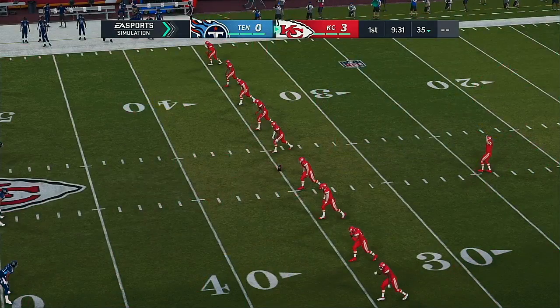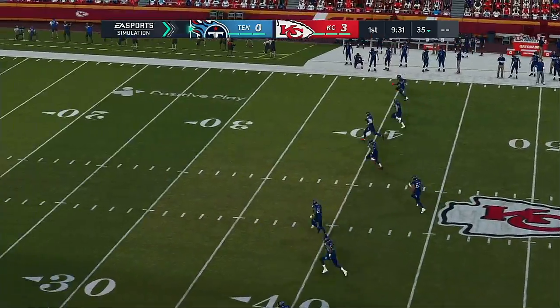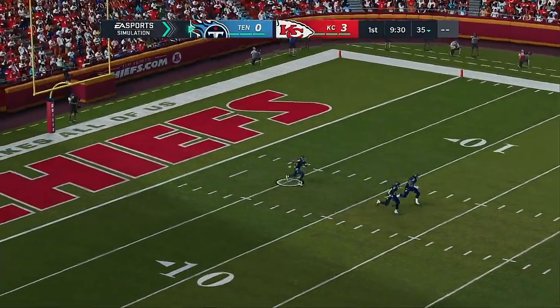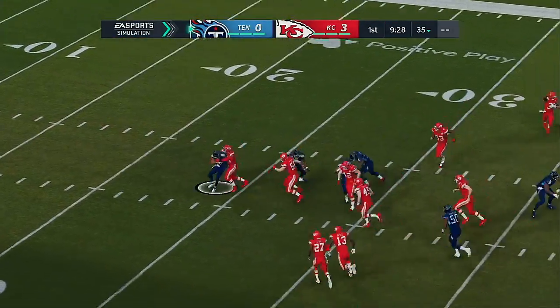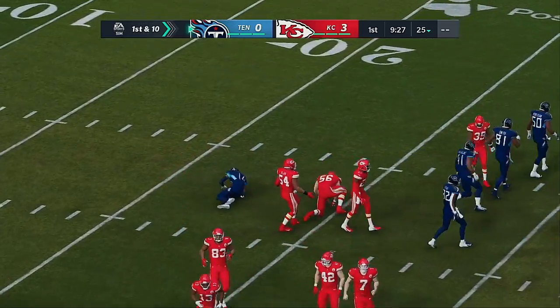I don't want to seem absurd, but Harrison, after the field goal, here's Butker to kick it away. Khalif Raymond now, and he'll be stopped up at the 25.